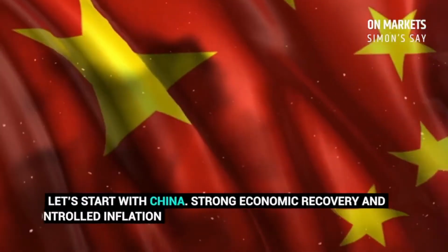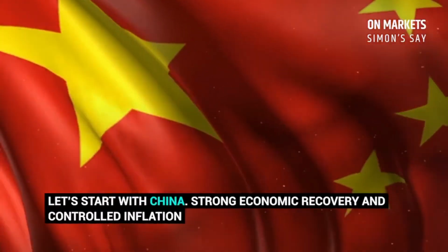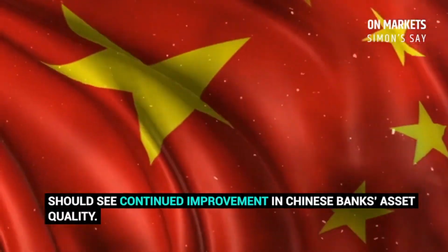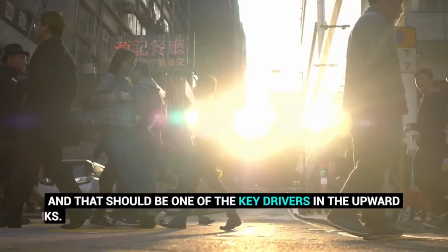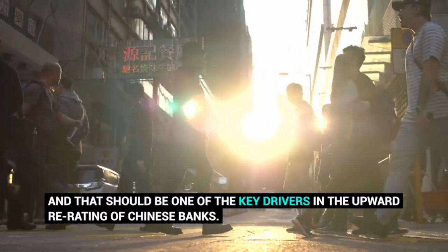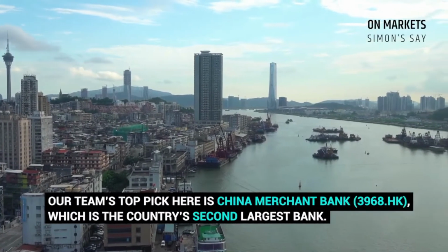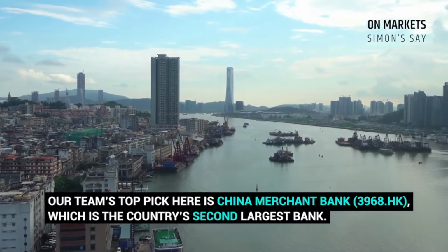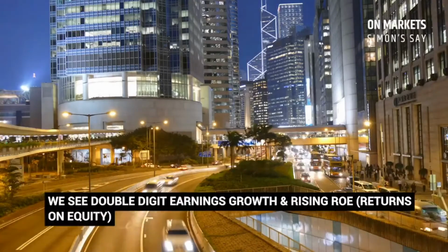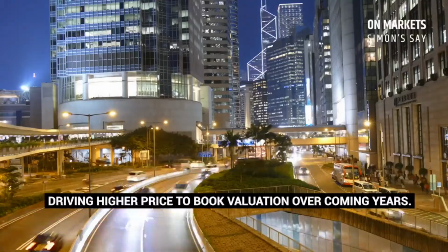Well, let's start with China. Strong economic recovery and controlled inflation should see continued improvement in Chinese banks' asset quality. And that should be one of the key drivers in the upward re-rating of Chinese banks. Our team's top pick here is China Merchants Bank, which is the country's second largest bank. We see double-digit earnings growth and rising ROE, driving a higher price-to-book valuation over coming years.